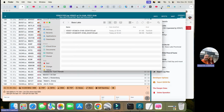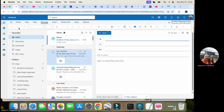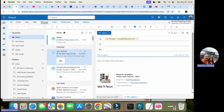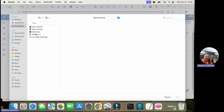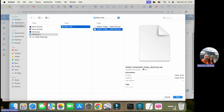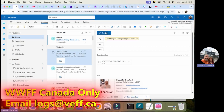So what I'll do here is create an email, and I'll attach my log files to send to Len for the World Wide Flora Fauna. I make sure I choose the Flora Fauna one right here. That's what you do on Flora Fauna, you send your logs. There's no prepping your logs. Polo does all that. It puts all the proper park information in there, and all I do is hit send, and that's on my way to Len.